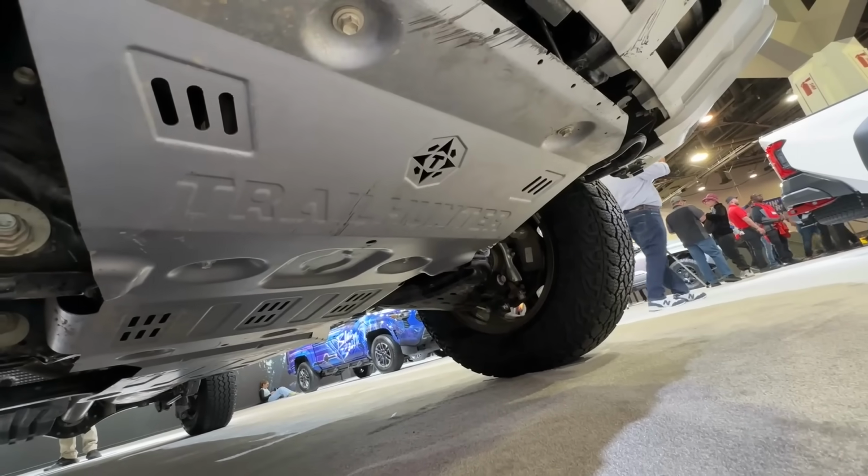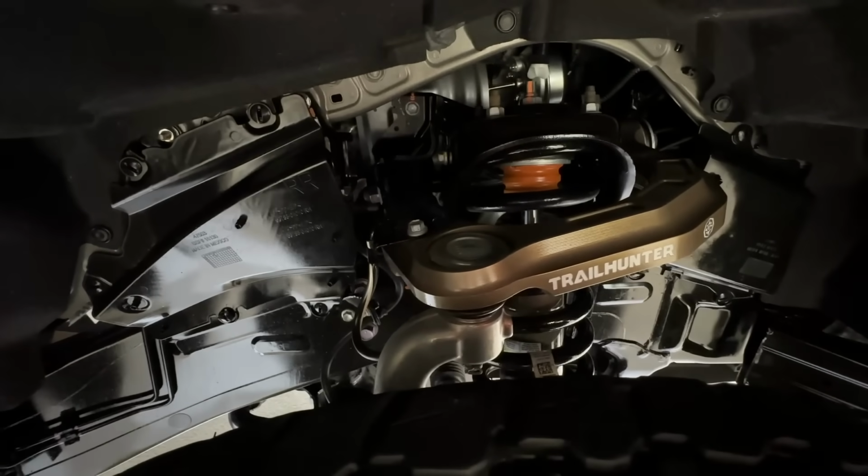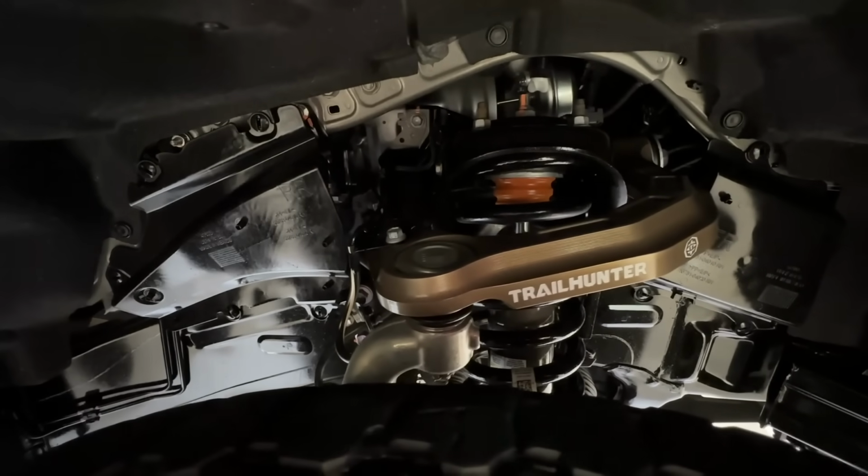With a custom front skid plate, upper control arms that allow for more travel, and an ARB bumper, I have to say, Toyota has built a fantastic overland rig.